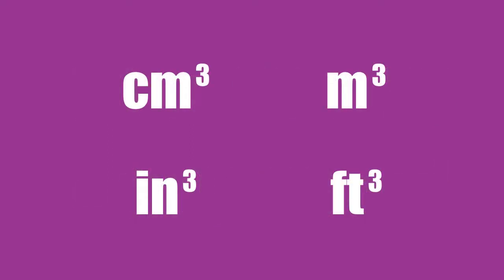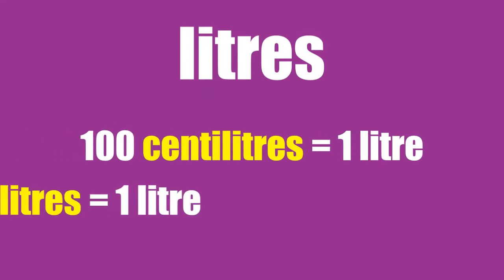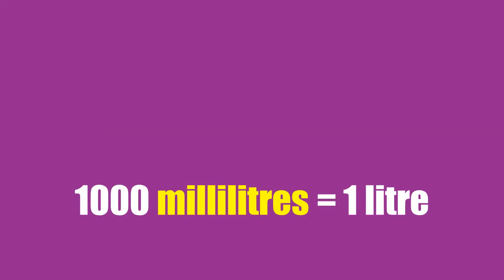That's fine, but we don't often measure liquids in cubic units the same as we do with solid objects. Instead, we use liquid measurements like litres. Litres can be broken down into centilitres and millilitres, in the same way that a metre can be broken down into centimetres and millimetres. So where 1,000 millimetres go into 1 metre, 1,000 millilitres go into 1 litre.